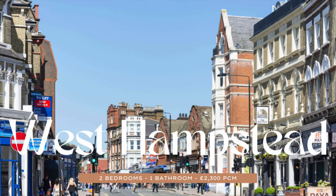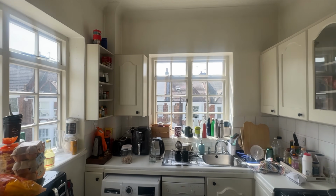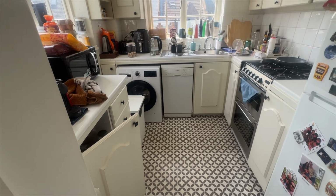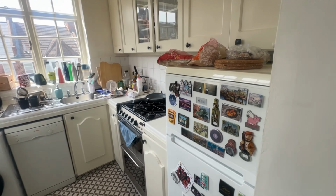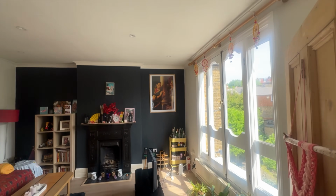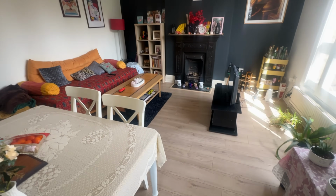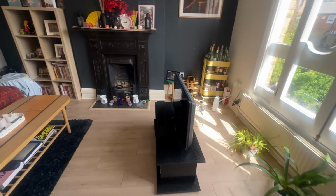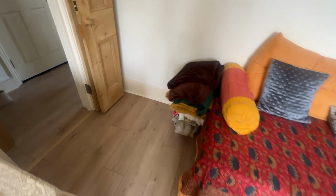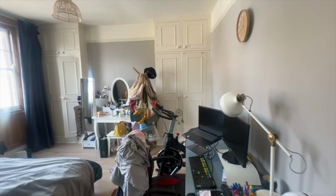So it's on the market at the minute for 2,000, sorry. So this flat was in West Hampstead, which is in zone 2. I really liked the size of this flat. I thought that it was really well thought out. I liked that it had a separate kitchen. What was it about this flat? Because I felt like this flat pretty much ticked all the boxes. It was bright, it was spacious, it was a little bit run down, in all honesty. I felt like it could do with a little bit of a refresh.